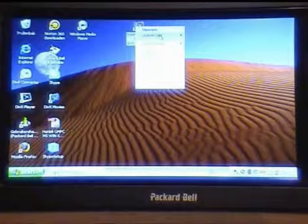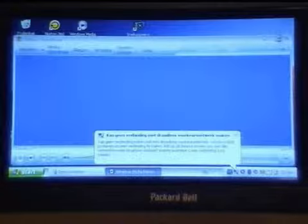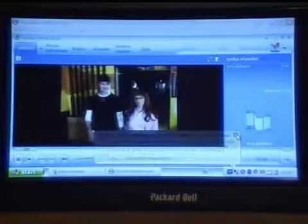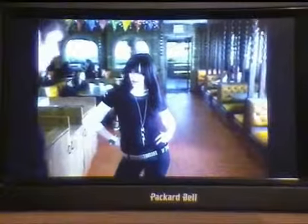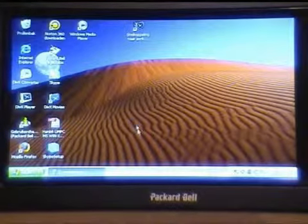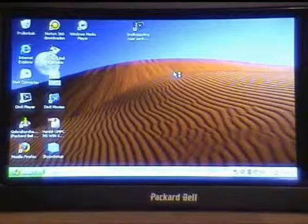DivX videos play really nicely. We'll play that with Windows Media Player. Let's see what we got here. This I think is about 2 megabit per second DivX video, we can go full screen on that. And once it's settled down, it works quite well. For Windows Media Video, it goes up to not high speeds, nothing like the Intel-based devices will do, but it goes up to reasonable speeds, good enough for the screen size, I would say.